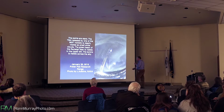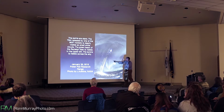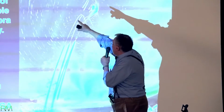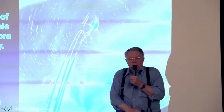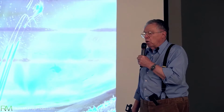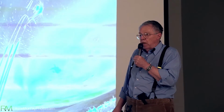You can tell this is a single picture with multiple openings and closings of the shutter. That's where you see the stars forming these tracks across and around. And the beam that arches over across the top there, that was the heart of the experiment. It was involving a laser system at Poker Flat called a LIDAR that was actually making measurements in the atmosphere.